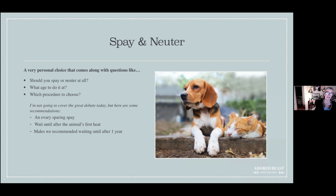But what we usually do at my clinic is something called an ovary sparing spay. That's something you can ask for, where they remove the uterus but leave the ovaries in so that it can continue to produce some hormones. Another thing is, please wait until after the animal's first heat. This may not apply quite to cats. With cats, I would try to catch them just before their heat, but with dogs, wait until after their first heat cycle. And with males, we recommend waiting until after they're 1 year of age, so that their growth plates are closed. A lot of people don't understand that sex hormones have a huge regulatory role in making sure that growth plates are closed, the bone density is what it should be, etc.